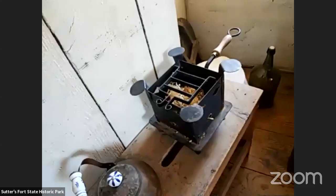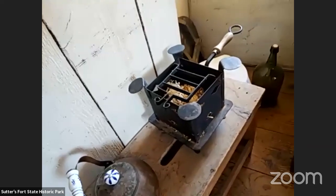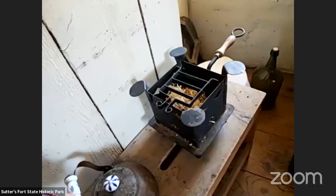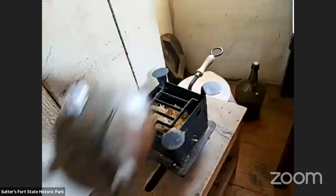If you don't know what a hot plate is, just wait till you're a freshman in college, and that's all you have to cook with. This is how you could have a small fire in your room for heat, and also you can heat up a pot of water to sterilize your tools.